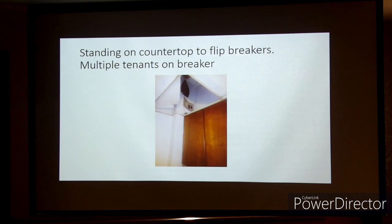And that right there is a circuit breaker inside of a kitchen. You have to stand on the countertop just to flip the breaker, which is dangerous because you're more than likely going to be standing in a pool of water.